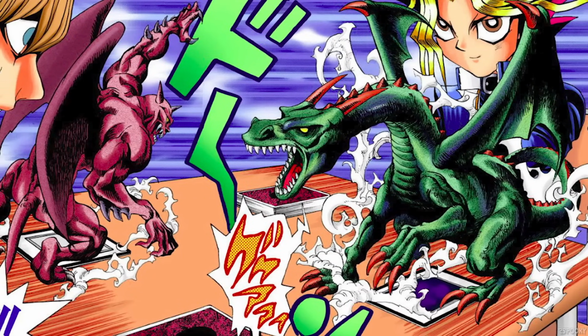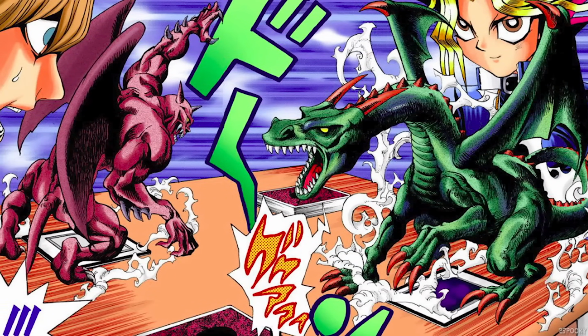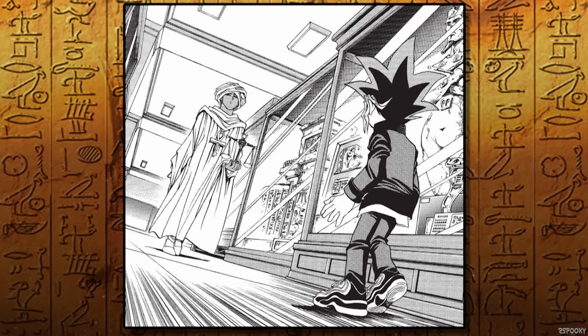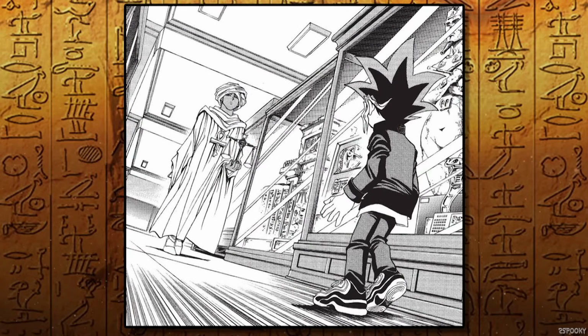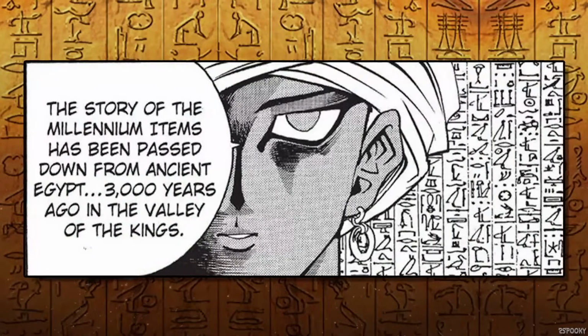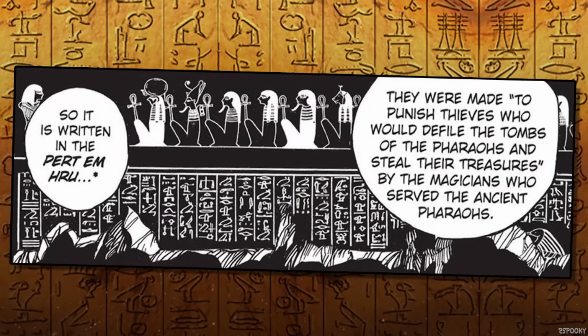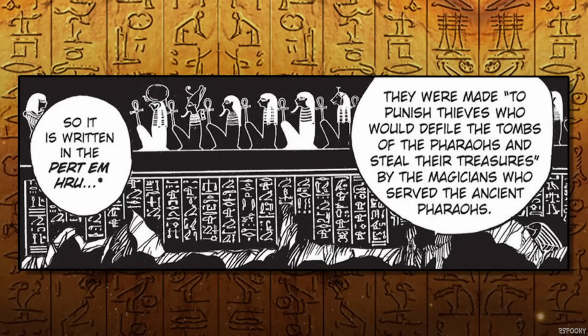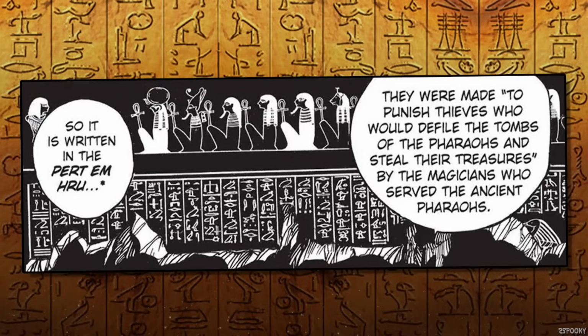In the early and much darker chapters of Yu-Gi-Oh!, Shadi was the first person to touch upon their actual origins, although he only gave us a very brief look into their actual history. He claimed that over 3,000 years ago, the Millennium Items were created by magicians who served the pharaohs, with the purpose to punish thieves who would seek to rob the pharaohs' tombs.